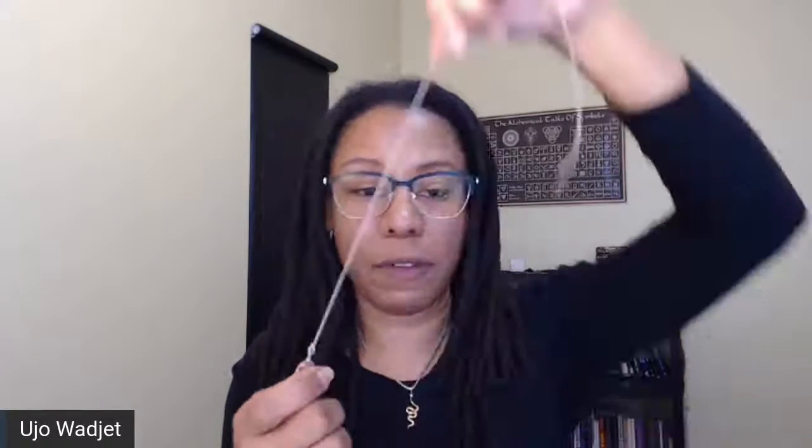add the hook there. You can leave the string long, you can leave it this long, or you can keep it as a double string. And then I have a pendulum. So very portable. It doubles as jewelry if you want it to be. It's something you can be very discreet with. So that's some of the main benefits.